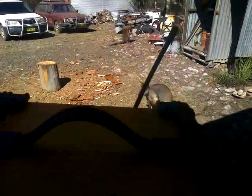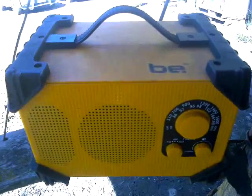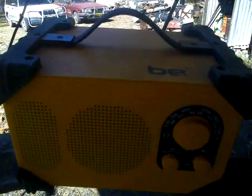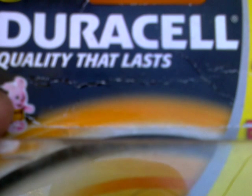I'd like to have a little bit of a talk about batteries, specifically disposable batteries versus rechargeable batteries in this BE model outdoor radio which my daughter gave to me for Christmas. Now I am used to using Duracell batteries.